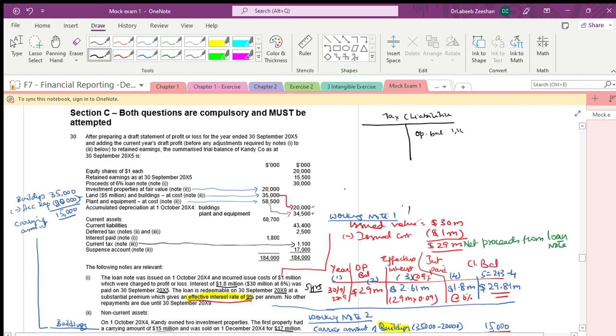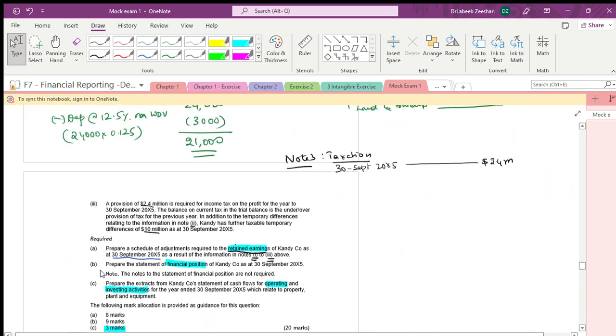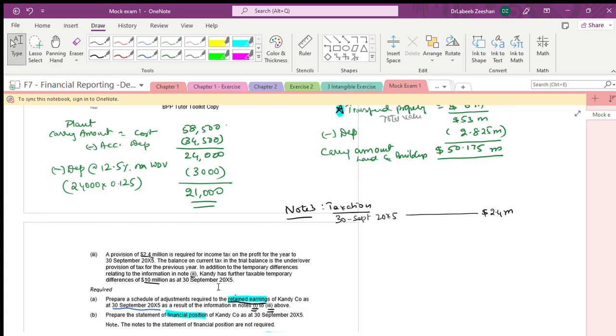How much is the opening balance? 1.1 means the amount has already been provided and it is unused. If that is the case, it is nothing but an over provision. Fine. Now, how much do they need? 2.4 million. If they need 2.4 million, already they have a provision in the previous year.